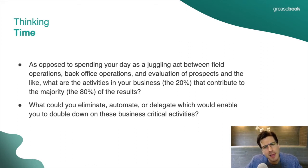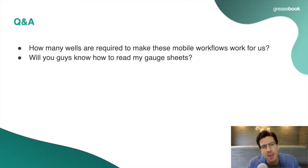So a quick Q&A. How big do we have to be or how many wells do we need to operate to make these mobile workflows work for us? And the cool thing is, you don't need 200, 500, or 1,000 wells for this mobile stuff to work for you. It works for operators of all sizes. And in fact, smaller operators many times have just as much to gain, if not more, than the largest of operators.